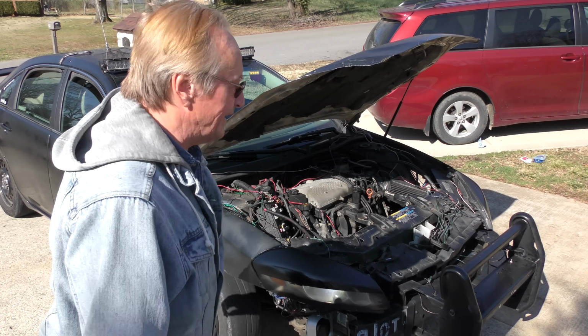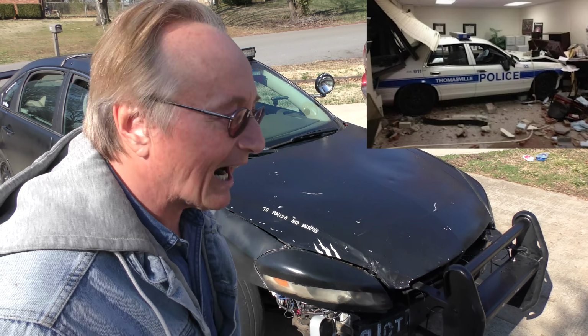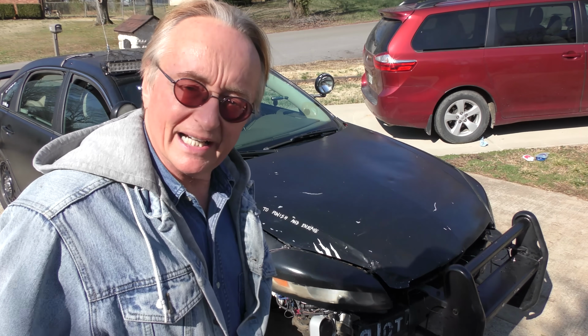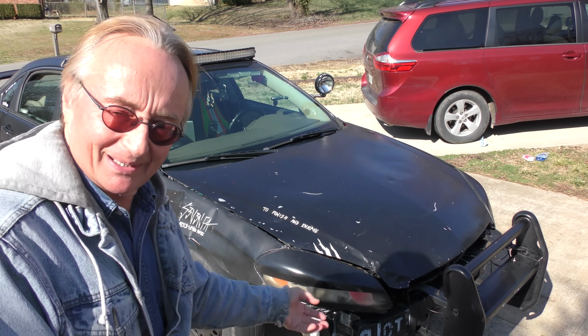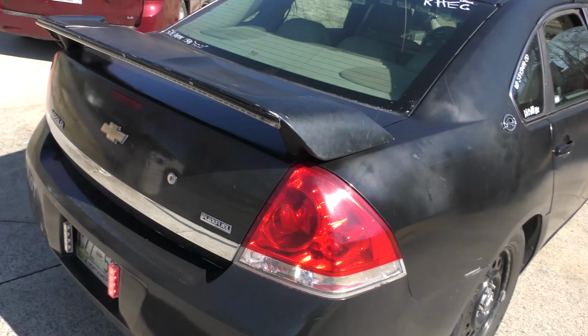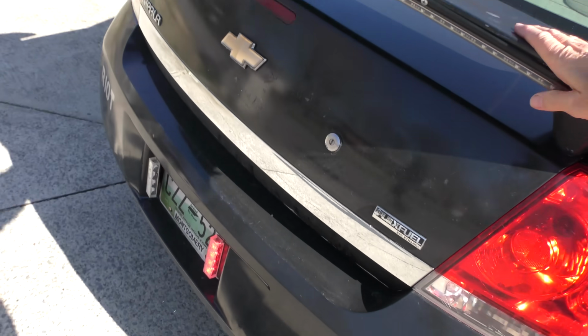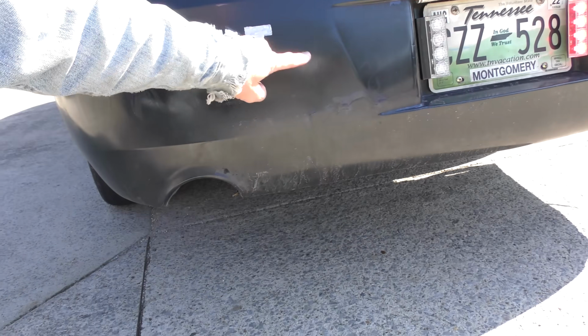If you do get one of these, make it look interesting like this. Don't try to copy a police car. You can go to jail for impersonating a police officer. It's a big deal. It's kind of obvious that this isn't a police vehicle. Anybody who reads it and gets close enough can tell. I mean, really, this thing's got a wing from a Mitsubishi Lancer on the back. Unless you're in a science fiction movie, most police cars don't say riot on the back of them.